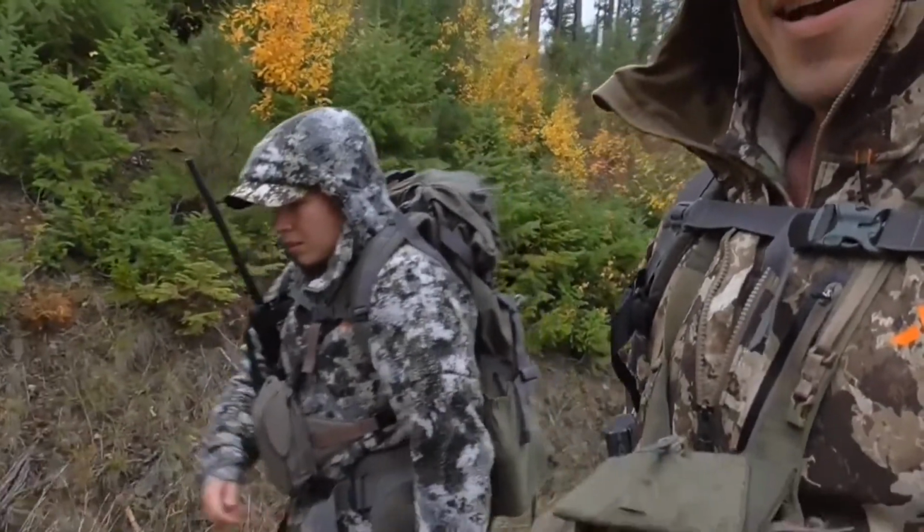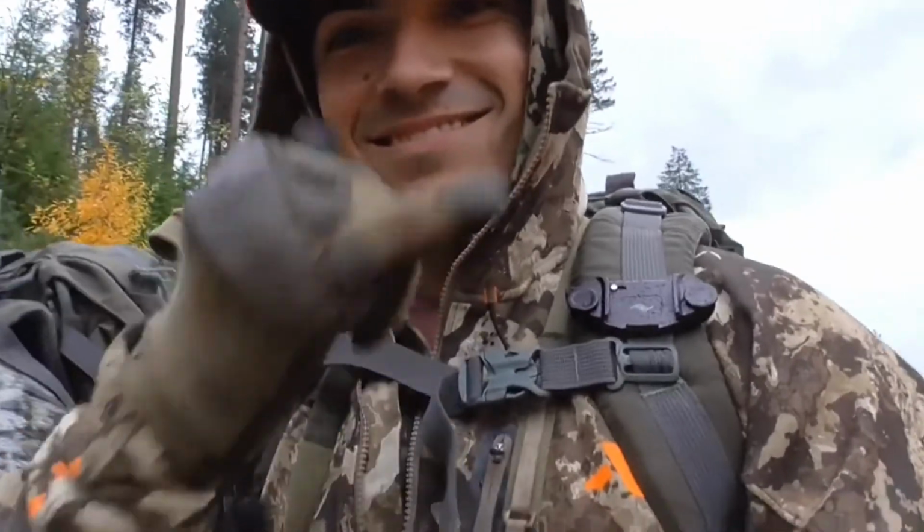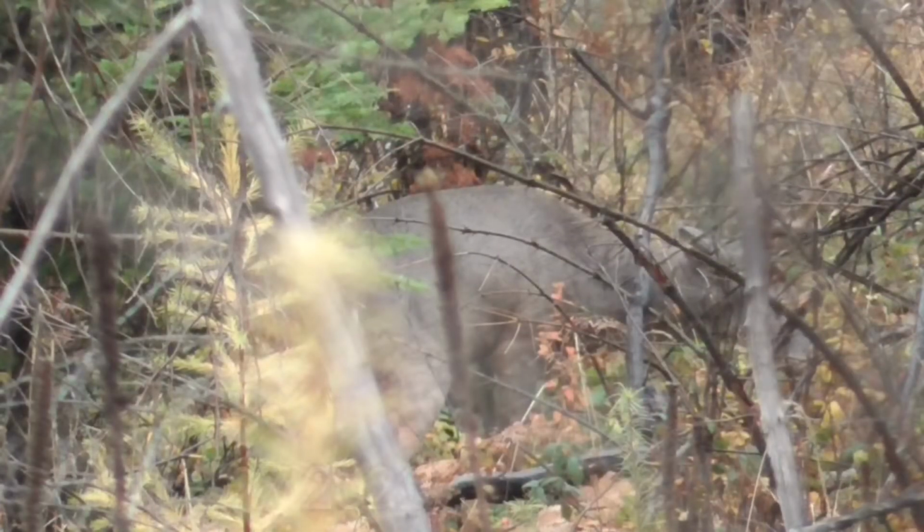The look on my face says it all, you guys. I knew today was going to be a good day, and within the last hour of light, this buck feeds out right in front of us.